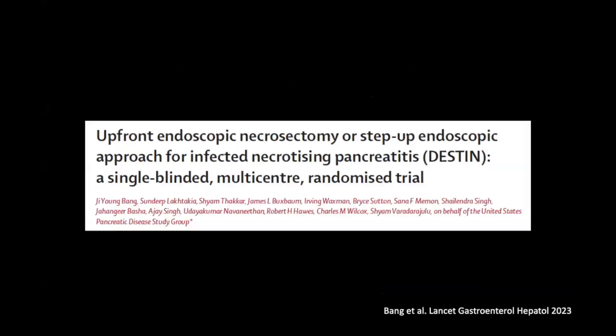Our first study is actually a study that we were very proud to publish in the Lancet Gastroenterology and Hepatology. This is from our group. This is a multi-center randomized trial involving centers in the United States and India, and this is our randomized trial comparing upfront endoscopic necrosectomy or step-up endoscopic approach for infected necrotizing pancreatitis. Acronym is DESTIN trial.